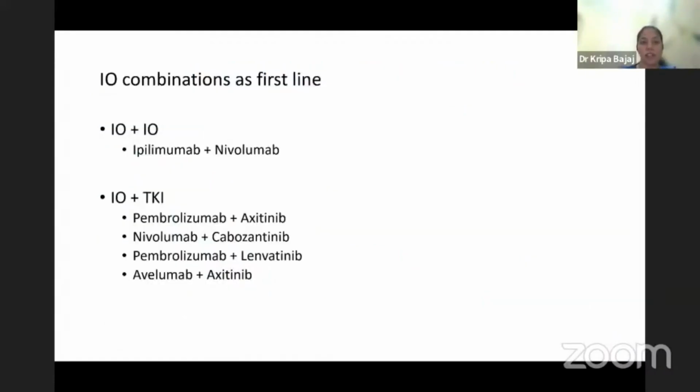So IO plus IO, ipilimumab plus nivolumab. This combination was very famous at inception, and very talked about for the CRs it provided, like 8% CRs in the Checkmate 214 trial. So at the inception, IO plus IO was a very good combination and suggested to many people, but the toxicities are far apart. So later came the combination of IO plus TK with a different mechanism of action.